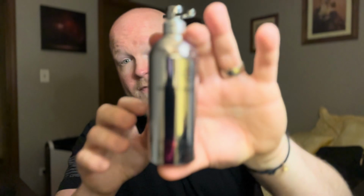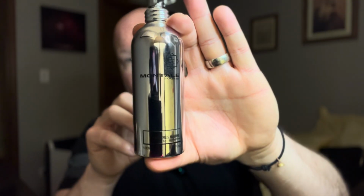It's a really good one. I wore this on an interview a couple of years back. I didn't get the job, but man, I got a lot of compliments on this. But yeah, if you're looking for Tommy Hilfiger cologne and you want a niche version of that, this is literally it. You can get this in the $70 range. It's really, really good.